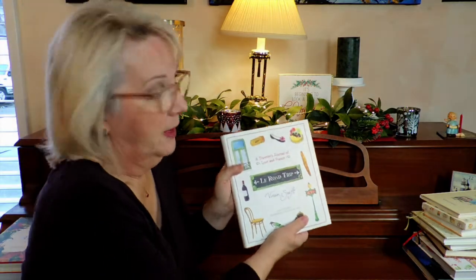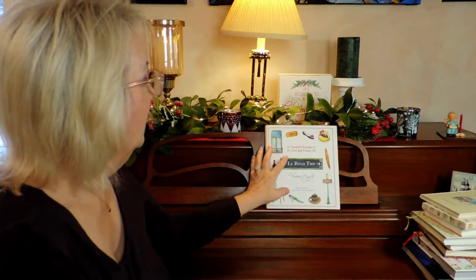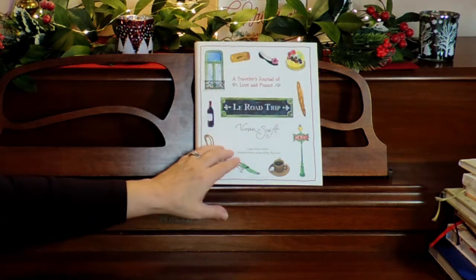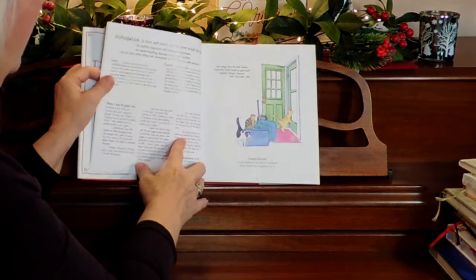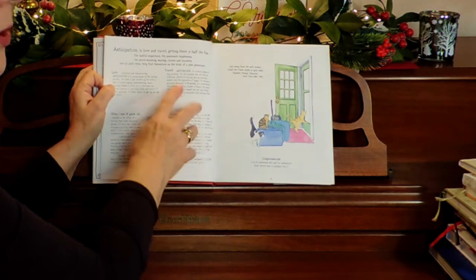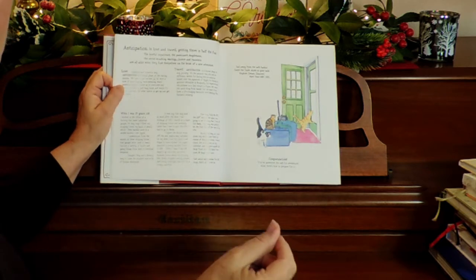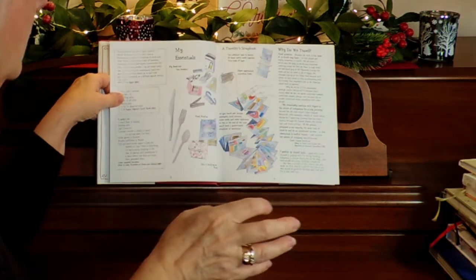And this one is another one of France. As I said, I'm a little bit of a Francophile. A traveler's journal and love of love and France. Le Road Trip, which is, of course, le means the in French. Road Trip is English, by Vivian Swift. And she's got really, really nice illustrations too. I think she's used a font here, but it looks like it's hand done. I think it could be one that she created of her own writing or printing. I'm not really sure, but this is lovely how it's done. So it all looks hand done, even if it was maybe done on a computer.